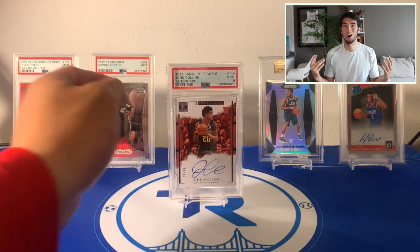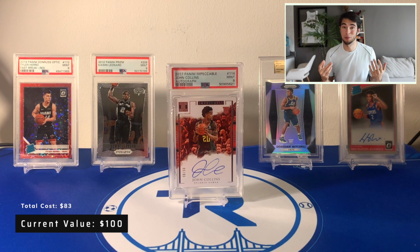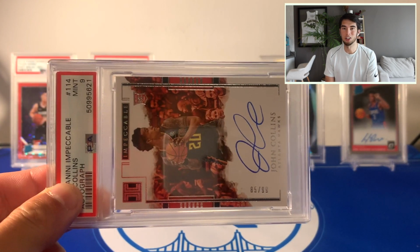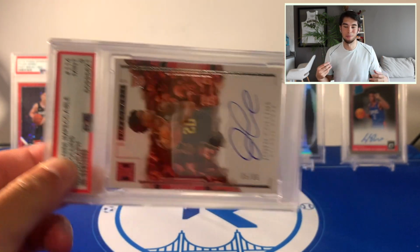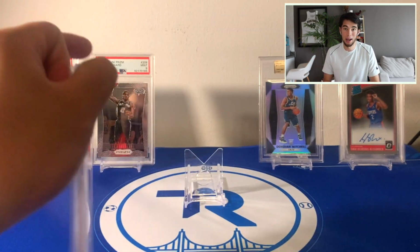First card, John Collins, impeccable on-card auto. PSA 9, a really nice looking card. I believe this one is actually numbered out of 99. So I just like the look of it. As we're building up, I always try to remind myself, it's fun, it's a hobby at the end of the day. You gotta have fun with it.